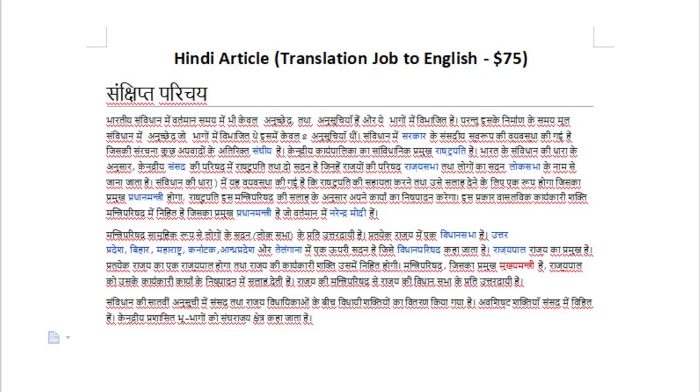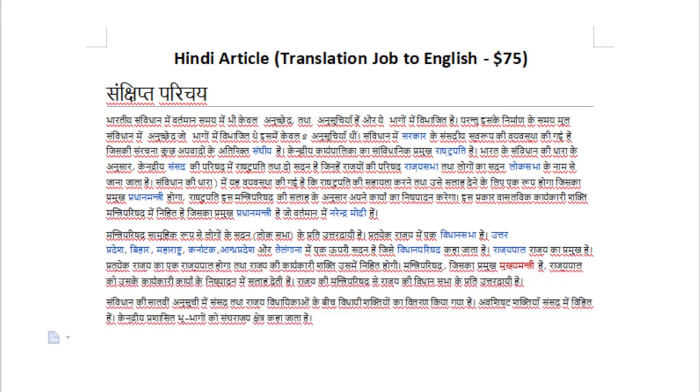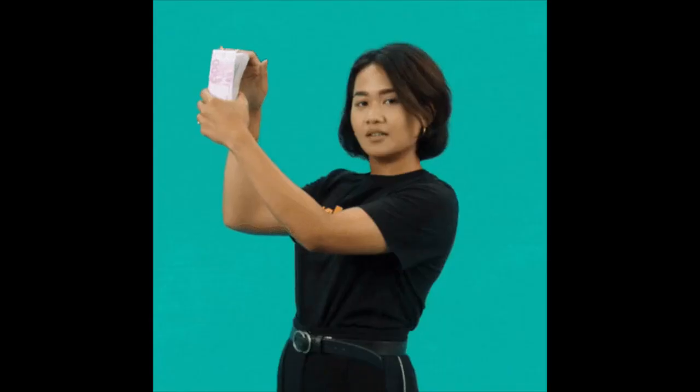So as you can see here, this is one of the articles that you can receive from them. It's a Hindi article. Basically, you can translate this Hindi article into English, and you can make money online. Now, I know that a lot of you guys are coming from all over the world, and you might not be able to translate different languages. But the thing is, I'll show you in this video how you can leverage the power of Google Translate to do this job and automate the process so you can make money over and over again.